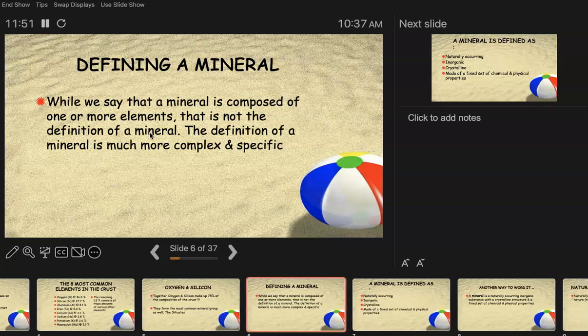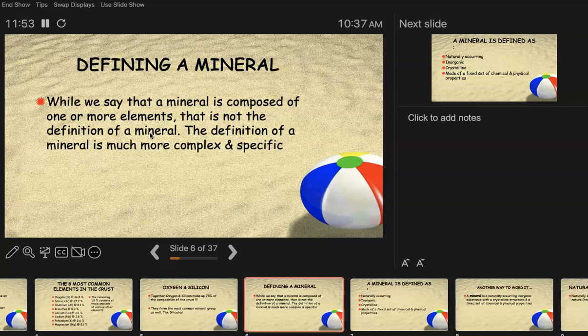All right, so that definition I gave you back on the very first slide was not the definition of mineral that I want you to remember. A mineral is composed of one or more elements. No, that is not the definition. All right? That is like saying meatloaf is composed of loafed meat. It just doesn't really help much.